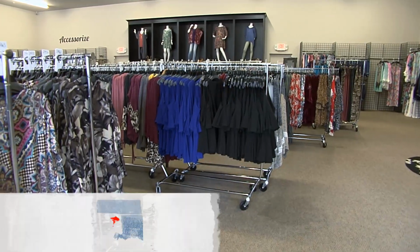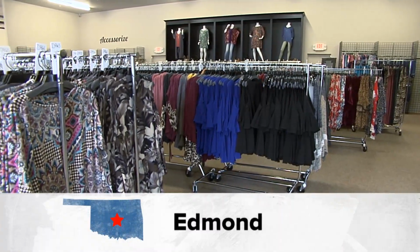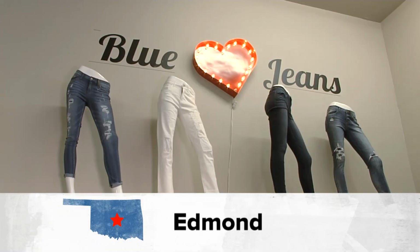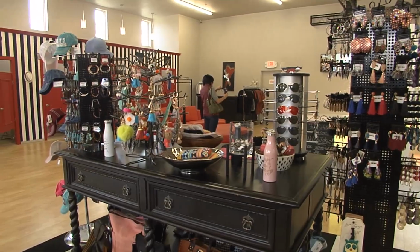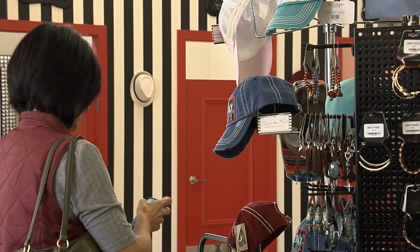And once you fill up on some tasty food at Sweet Linda's, I think it's time to go shopping. And I found the perfect boutique in Edmond that has something for everyone. Dresses, tunics, tops, leggings, shoes, jewelry, hats, accessories, anything that women could want, we have.